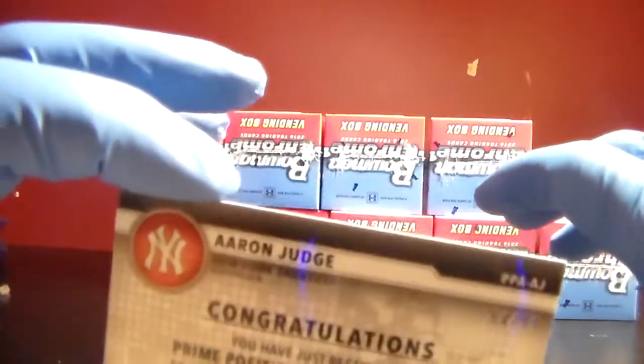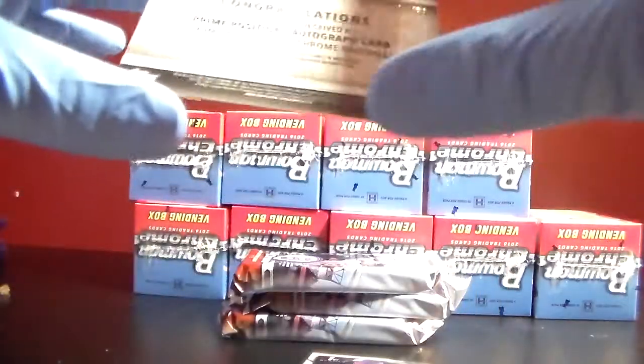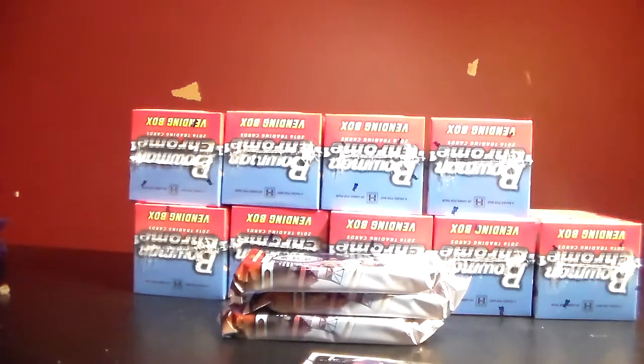I don't know if you guys can see it too well, but come on. You got to trust me on it. It's number 54 of 99. Nice card there for you Yankee fans out there, playing pretty well.